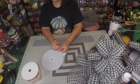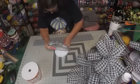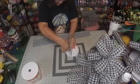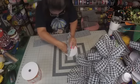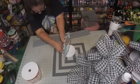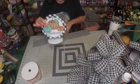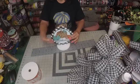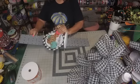Zip tie it up. Get that tight so it gives it some stability, and then put it right in the middle so that our sign is standing straight up. Or you can do it as a swag and put your sign in it like that.